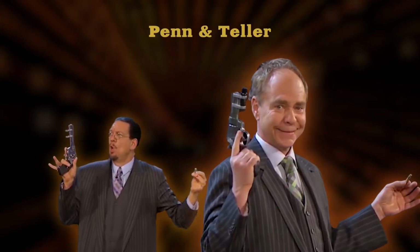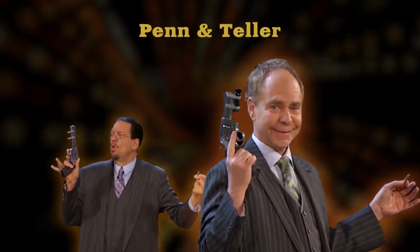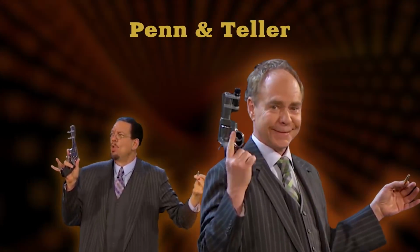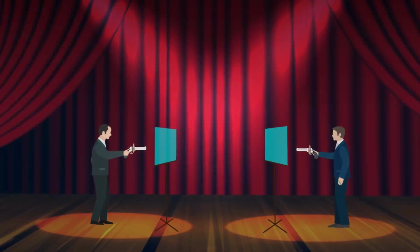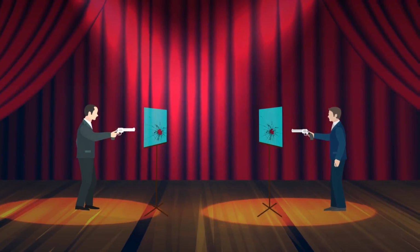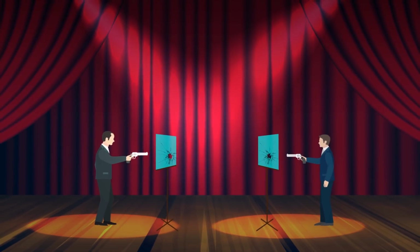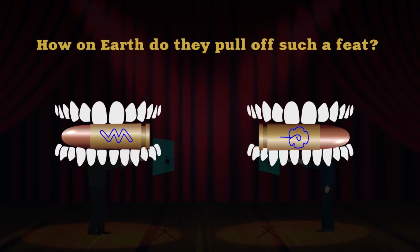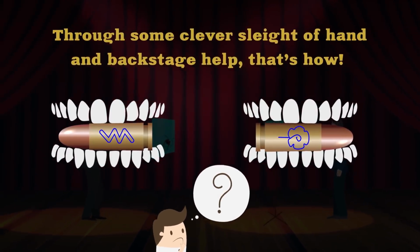Penn and Teller, a famous Vegas duo that have been performing illusions together since the 1970s, have a bullet-catching act that sends audience members shooting out of their seats in applause. 2 volunteers from the audience sign bullets that are then loaded into guns that Penn and Teller fire at each other through an obstacle, like a sheet of glass or a piece of paper. The bullet, signed by Penn's volunteer, somehow ends up in Teller's mouth and vice versa. How on earth do they pull off such a feat? Through some clever sleight of hand and backstage help, that's how.